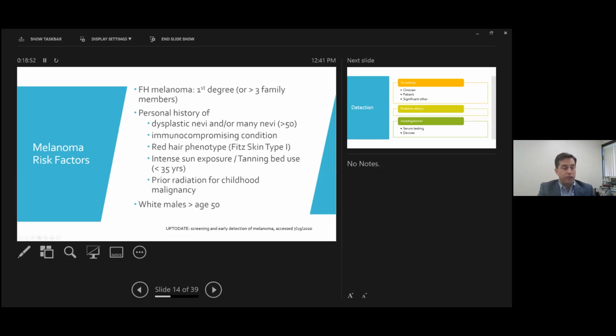Tanning bed use has been shown to be linked to a 75% increase in melanoma risk, and so is intense sun exposure. Again, intense periods, even brief, are linked to melanoma, especially before age 35. And then prior radiation in childhood is also linked. Probably the patient population with the highest risk for melanomas are white males above age 50, and that's probably both in terms of incidence and also the severity of diagnosis. They tend to be diagnosed with melanomas at more advanced stages.